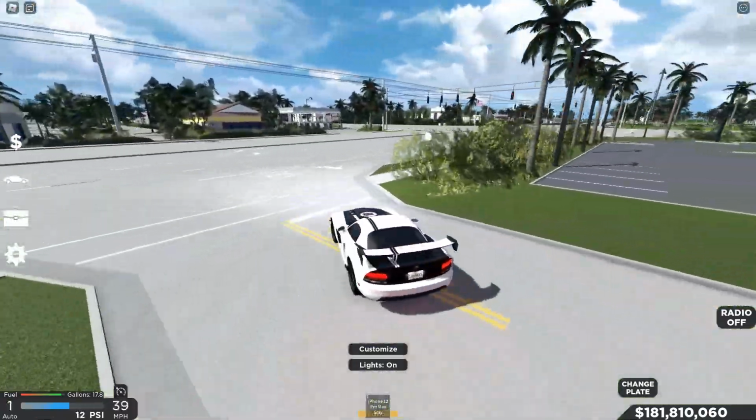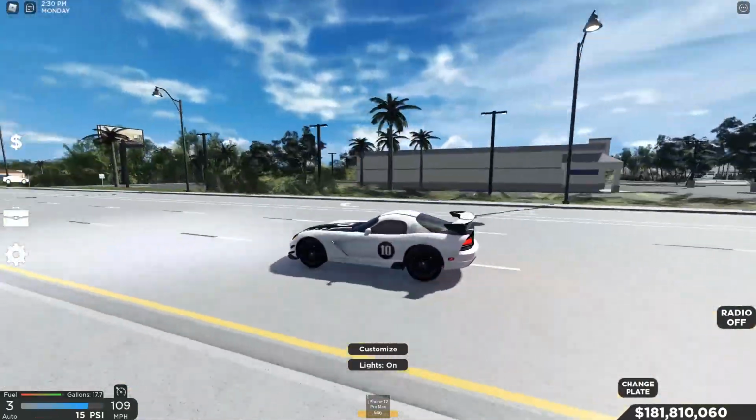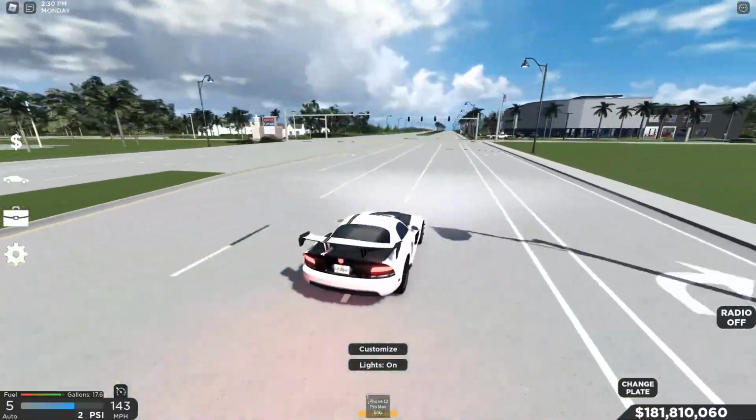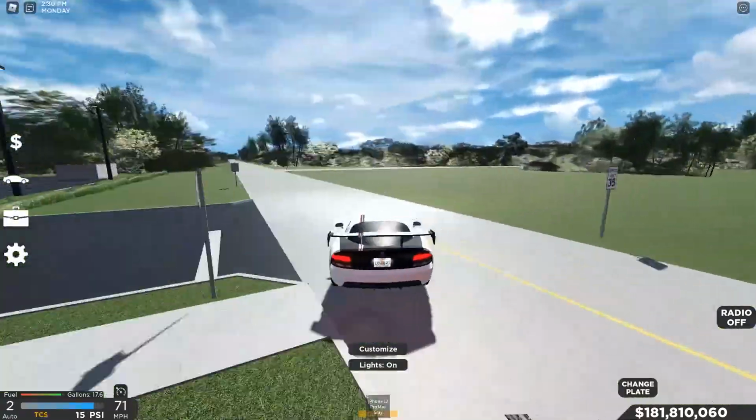Now turn test, car handles it really well. Even though I'm gassing it through some of these turns, it's really, really good. I do like it a lot. But yeah, what do you guys think about this car? Leave it in the comments below. Personally, I think this car is a mid-tier addition to the limiteds.